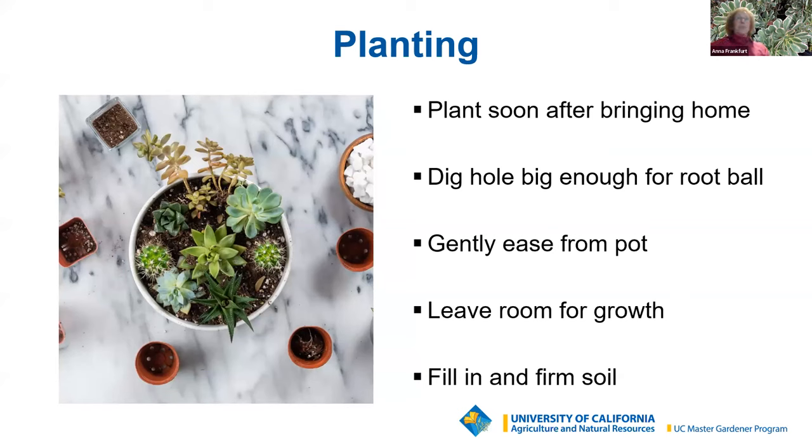This method is actually very helpful in getting rid of any pests or weeds that might come from the plant store. Once you plant them, wait to water about 3 to 4 days after transplanting to allow for the roots to settle.